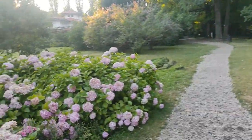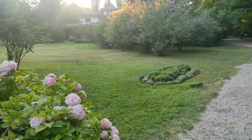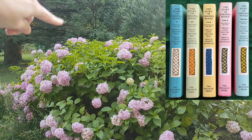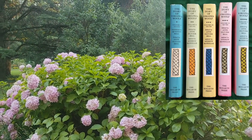This botanic garden has improved so much throughout the years, so much nicer than it was when I was growing up. Here's a bench. Let's sit in front of these rhododendrons. Rhododendrons, by the way, appear a lot in Virginia Woolf's diaries. She loved them.